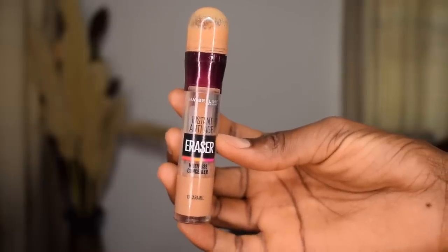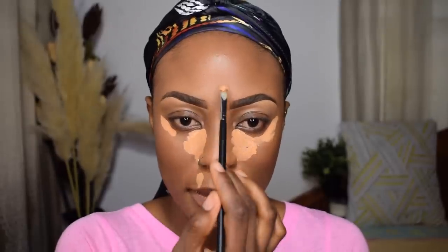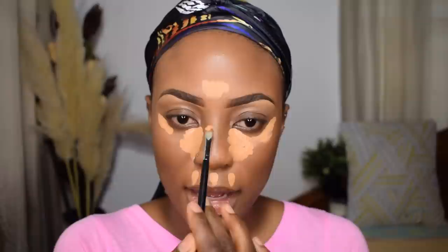For highlighting, I'm going back in with my Maybelline Instant Age Rewind Concealer, what I use to conceal my brows. I'm gonna put that under my eyes. And I'm gonna put that right here as well. I'm gonna do the same to this side. I'm going to go ahead and apply highlighter onto my chin, my mustache area, and I'm going to apply highlighter on my forehead as well as the bridge of my nose.